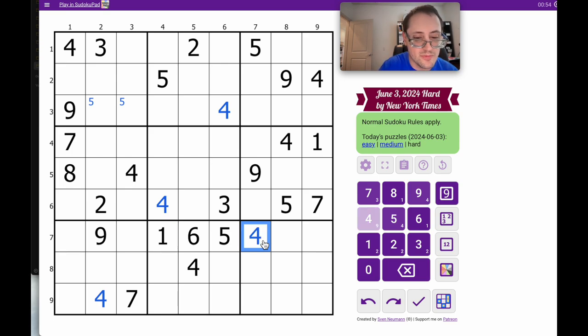Well, that's helpful. Now, other than 4s, I've got 7, 1, 8, 9, 2, 3, 5, 7. In the middle rows, I'm done. In the bottom rows, I've got 9, 1, 6, 5, 7. Okay, so here's a 9 in column 3 based on 1 and 2. 7, 8, 3, 2, otherwise I'm done.